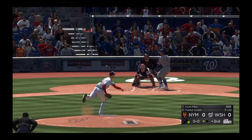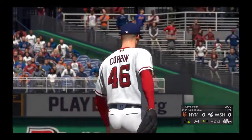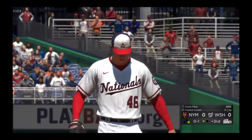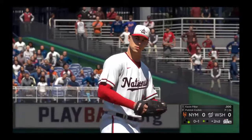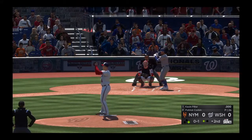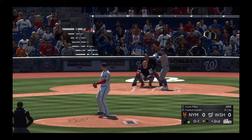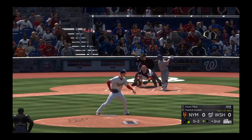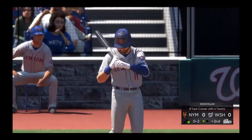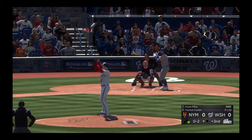Standing in now, Kevin Pillar, as the first pitch to him is in there for a called strike 1. His career batting line with Patrick Corbin. He's just 2 for 9. Oh, 1, here it comes. Below the zone, a swing and a miss. Great pitch in that situation. If he makes contact on that one, more than likely he's hitting into a double play.